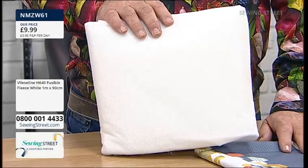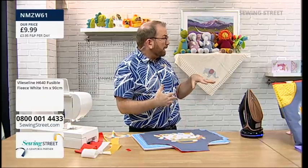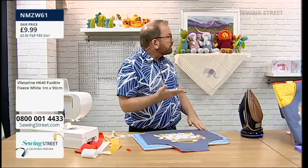If everybody who buys the panel wants a meter, we haven't got enough of those. They're already cut. We can't cut them in bulk for you. I'd also say, if you're going to make any extras, for example, I'm going to show you how to make a little pouch for your rotary cutter using the pocket piece. You'd need extra H640 for that.